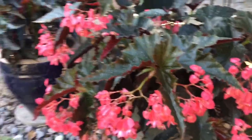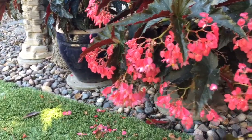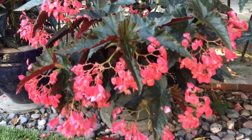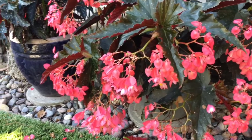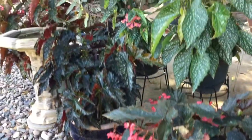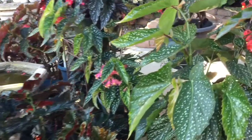This plant I bought with the label that said bat wings. But I've seen pictures of bat wings in other books and on the internet, and it doesn't look like this. So I'm going to have to research this plant too, but it's a lovely plant. Stays low, but has a lot of nice flowers.